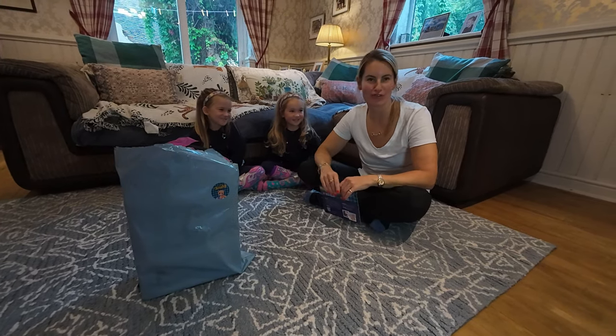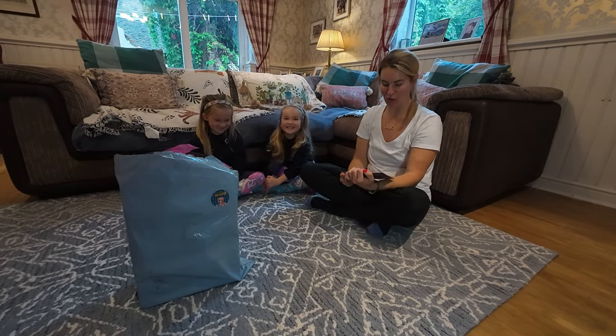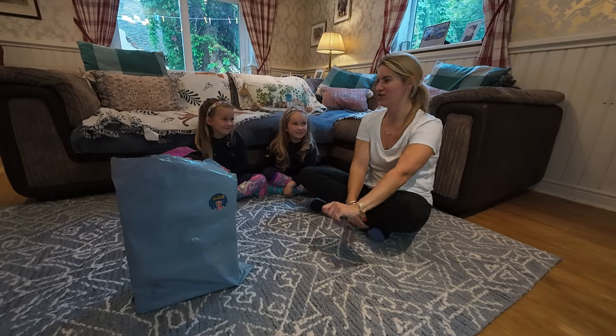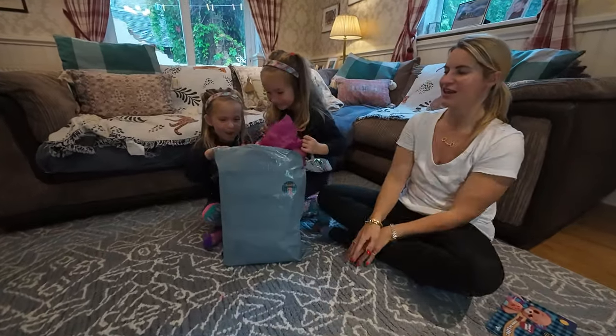Today we are bringing you something a little bit different. We have been sent a parcel to open, which is something we haven't done before for this company. We are doing something for Moose Toys, and we are being toy testers. So this is a new one we've got on today, guys, so we're super excited about this. Here's our parcel. Right, guys, at last, you can open it.